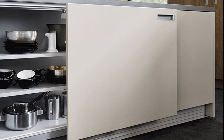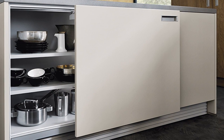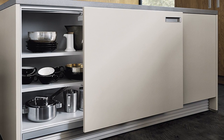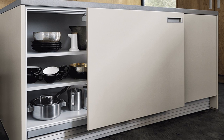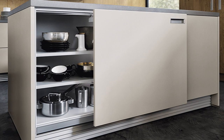German manufacturer Next125 offers sliding doors on its islands, a brilliant solution if you're short on space. There are two types of sliding door, offset and inline. Offset systems are more affordable and they have two sets of runners with one door gliding in front of the other, so the doors always overlap.